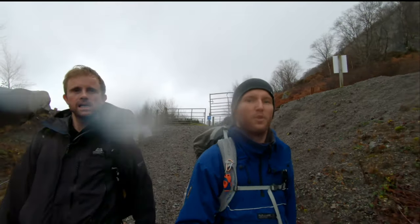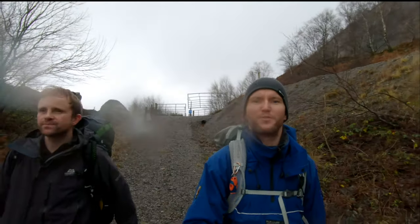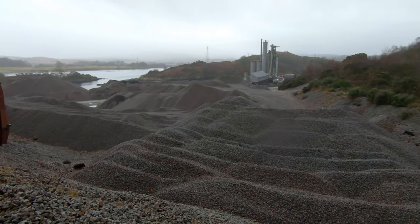Good morning from Loch Etive. Hello. It's a bit damp and miserable today, so we've opted for a bothy night and we're on our way to Cadderlie, which is meant to be an absolute peach of a bothy. So we just get this walk out of the way. We just passed the quarry there and we'll bring you back later on.